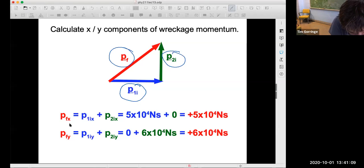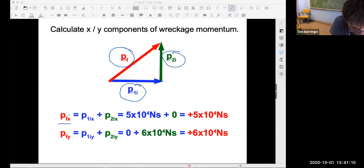And then we can calculate the components of the final momentum. There'll be PFX, that'll be the horizontal component. There'll be PFY, that'll be the vertical component. By simply adding up the X components of the car and the van's momenta before the collision, adding up the Y components of the car and the van's momentum before the collision. So those are the P1IX, P2IX from the last slide, and P1IY, P2IY from the last slide. And so I just filled in the numbers for those.